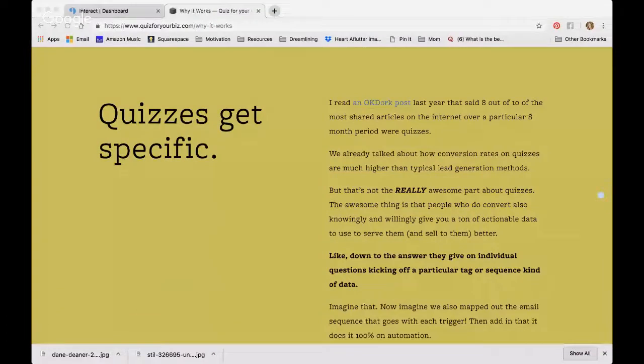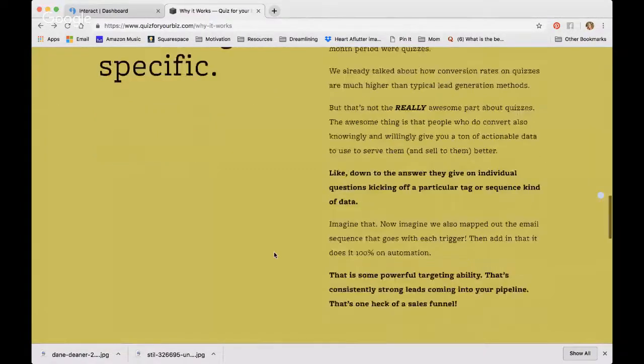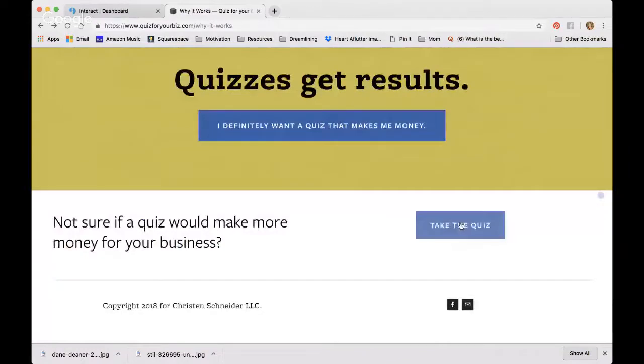But most of the clients that we do quizzes for get put into Interact. So the website for them is tryinteract.com. And then what I'm going to do is show you a real basic example of a finished quiz.